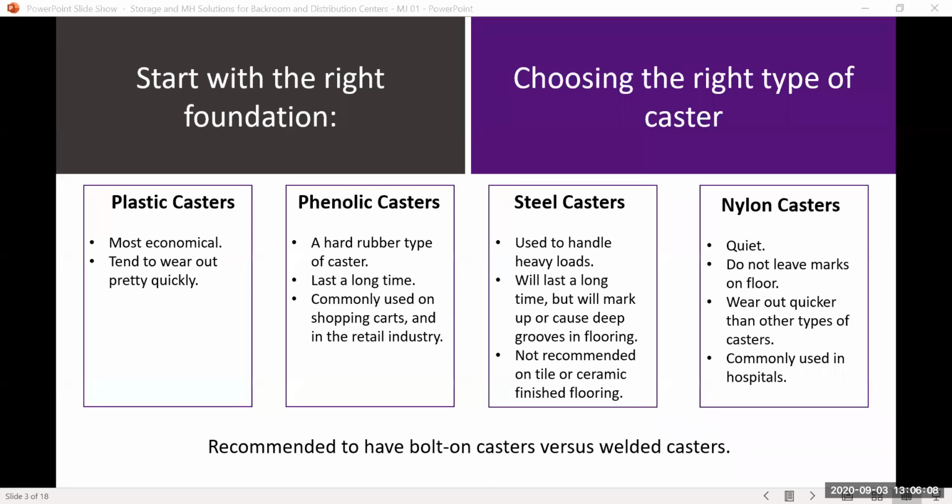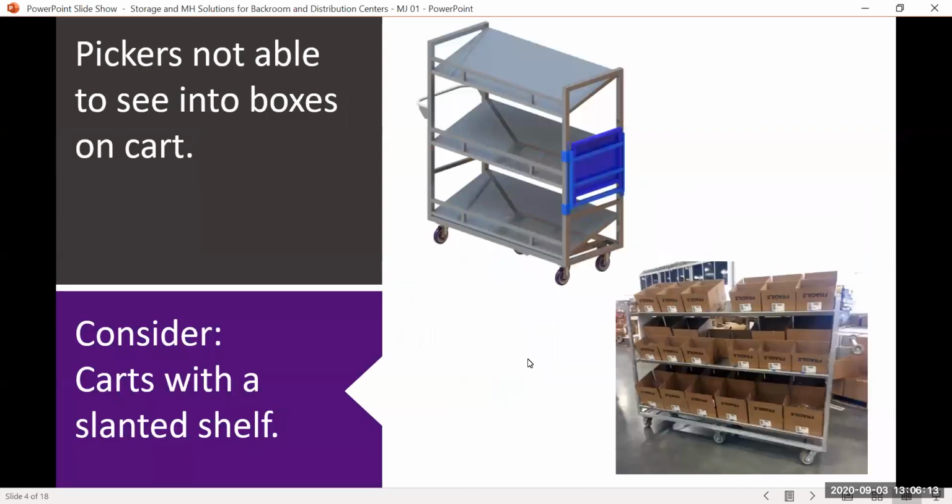Excuse me, the next slide, if I can get this thing moving, here we go, is about what type of cart is best for the use of your different types of applications in your warehouse.